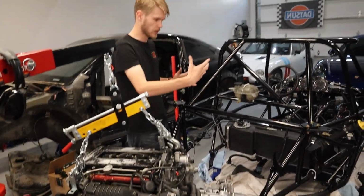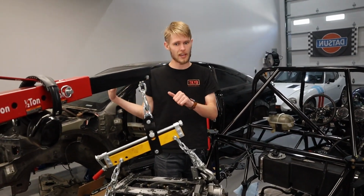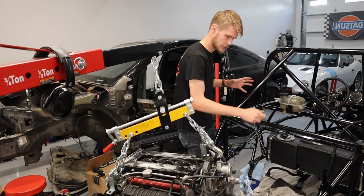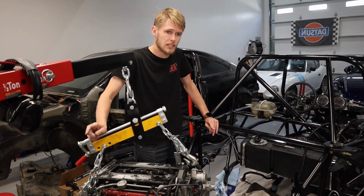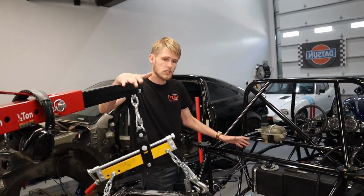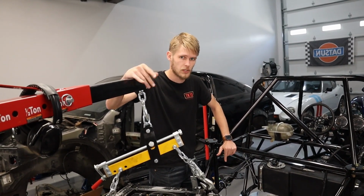So we're gonna turn the motor around and basically just put it in the car the same way that it came out of that one, which is moving the motor in here and then just bolting it up. So fairly straightforward, should be easier to put the motor and trans in the car than it was to put the trans onto the motor. So hopefully this doesn't take us too long, then we can start hooking things up and figuring out where everything needs to go. Let's go ahead and get started.